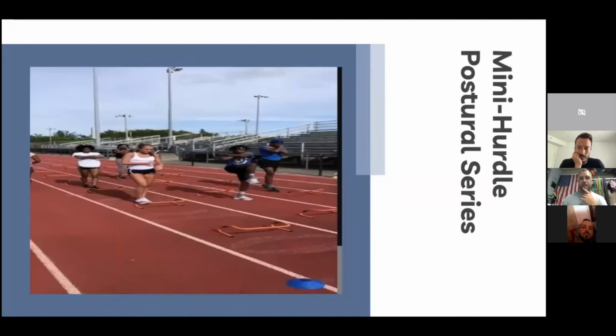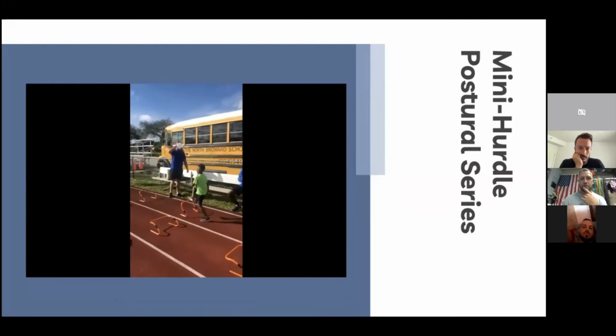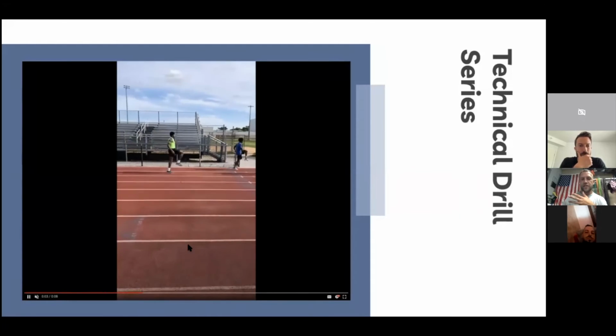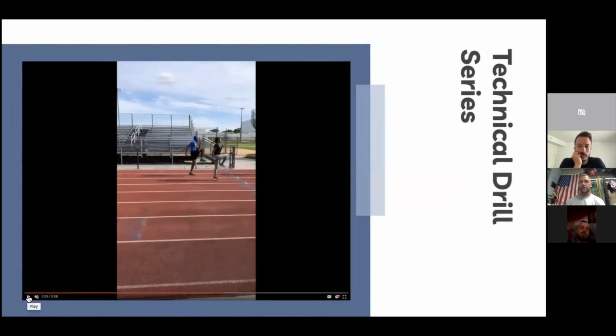So I showed for instance, like this young man demonstrating almost the same drill as you'll see being performed here. Now it's just like any other progression that we want to do with our athletes, whether it be in the weight room, whether it be a change of direction, whether it be a sprint concept, speed concept, like here.